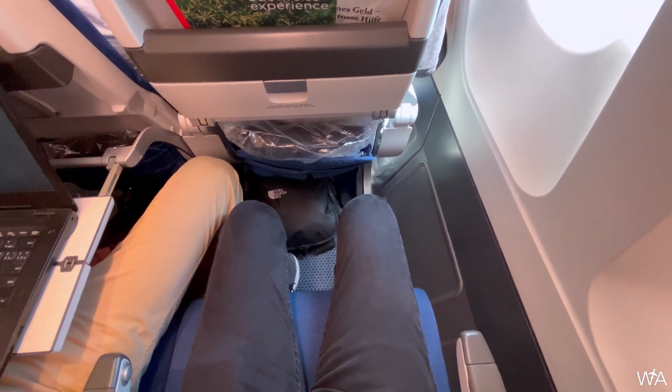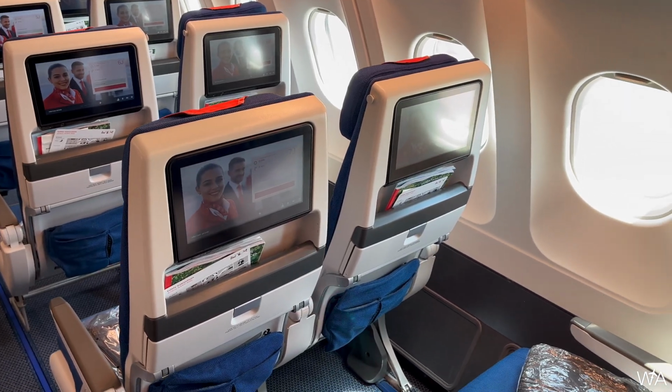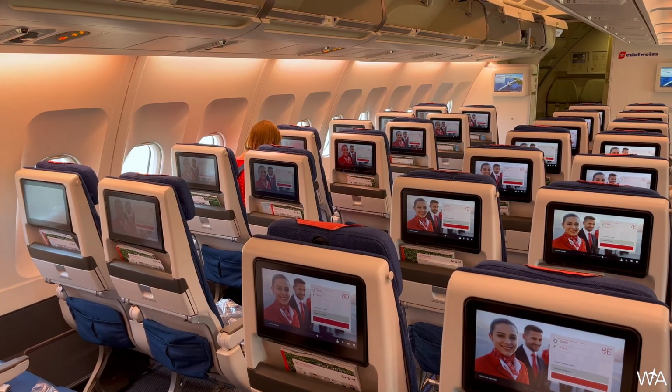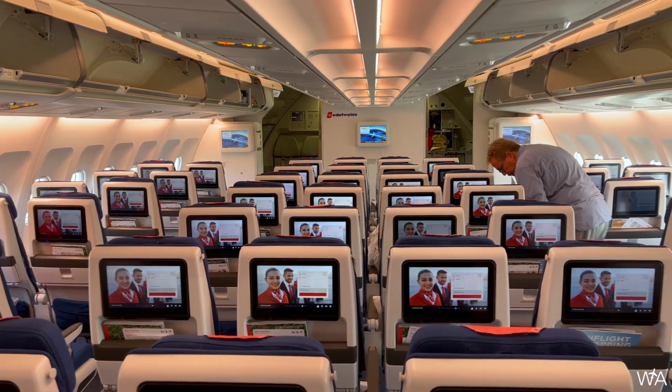This isn't quite premium economy, as the food offering is the same as economy class and the seat is quite similar. But this is certainly a very elevated type of preferred seating for economy passengers, with an exclusive cabin, more space, and free alcohol, which isn't complimentary in economy class.